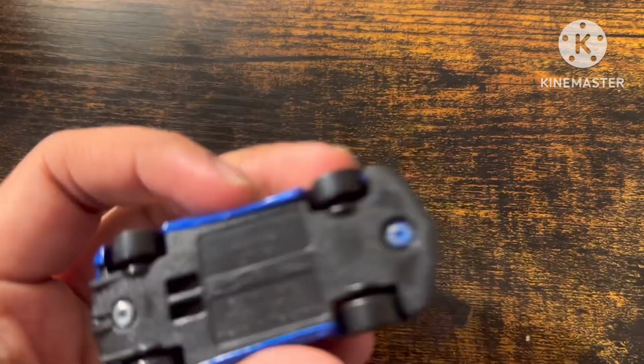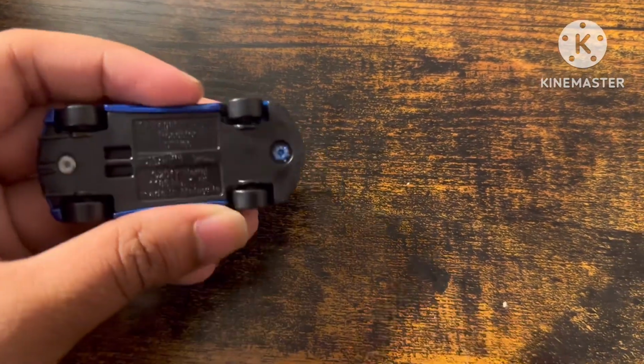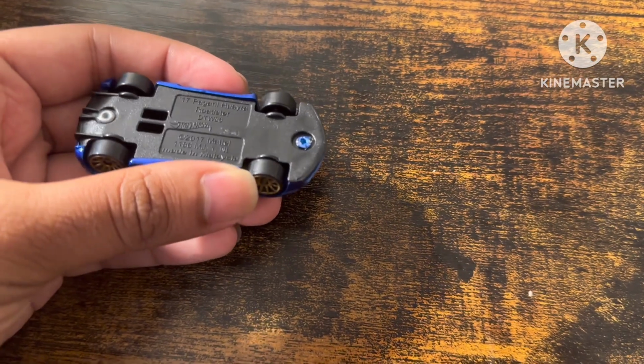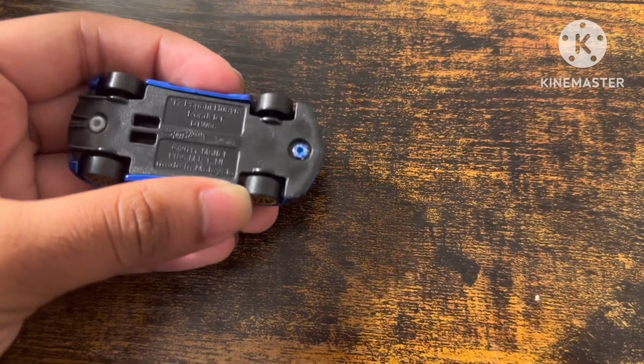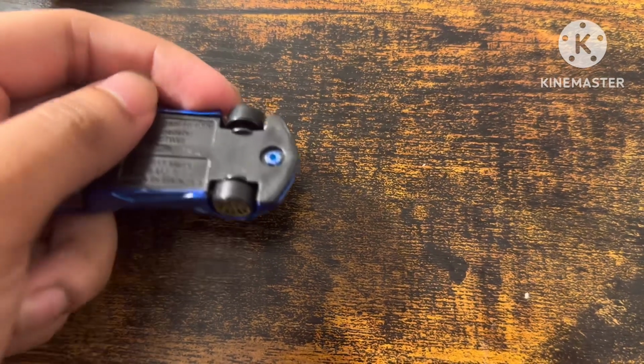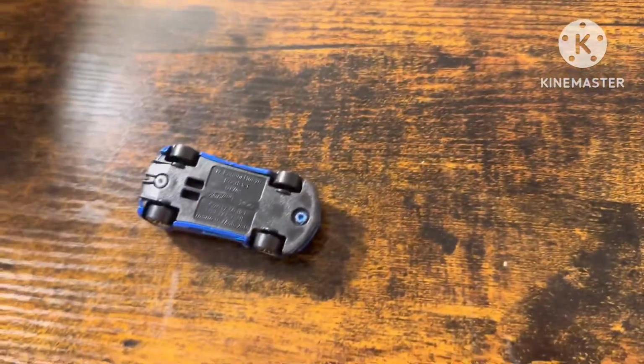The code says R56, that's the code. Okay, let's reveal this.